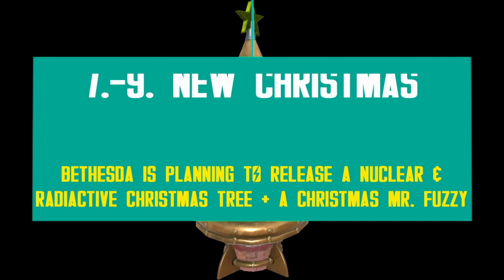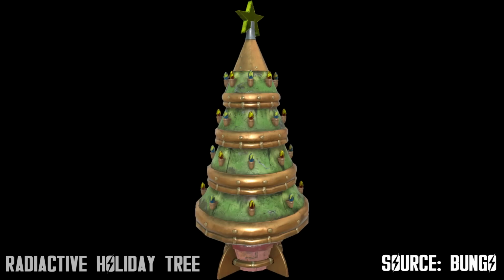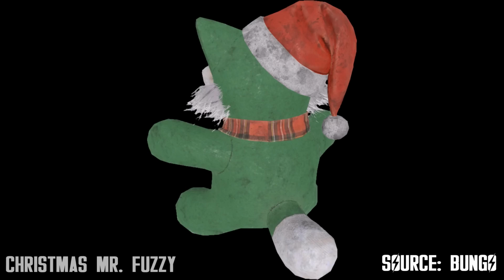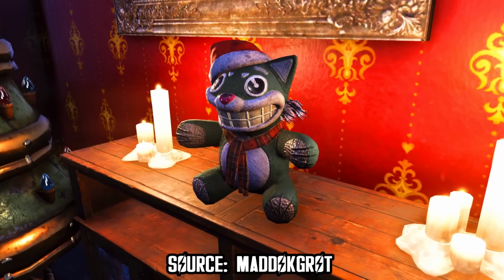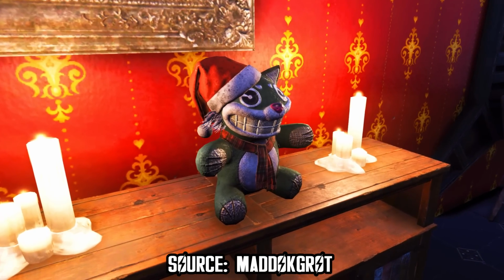Talking about holidays, Bethesda also created some new Christmas items for 2021. So far, there are 2 new holiday trees on the way, as well as a Christmas Mr. Fuzzy, as you can see. Absolutely adorable. Let's start with the plushie. It uses the existing Mr. Fuzzy model, but with green, red, and white colors. Totally ready for Christmas time. It also features a Christmas hat and a scarf.